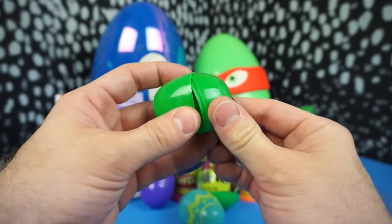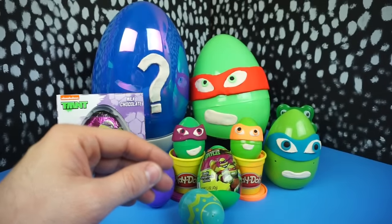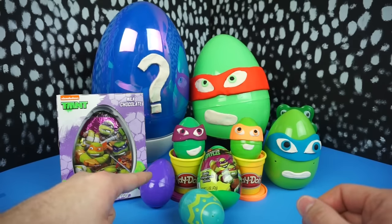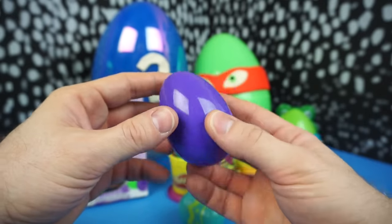And all our eggs are going to go to the side here. We're going to clean up. Let's see, should we open the mystery egg now? Let's do this one. What is this? Feels kind of heavy.